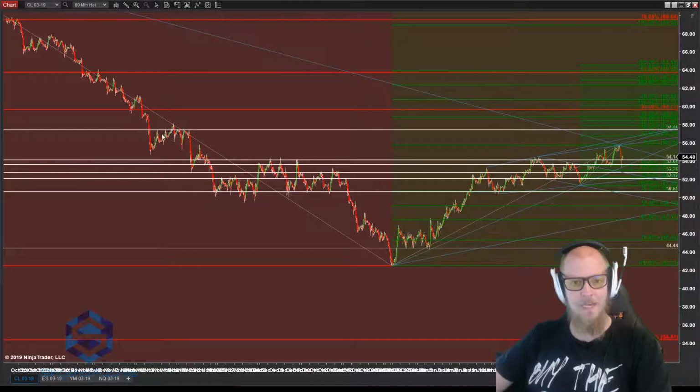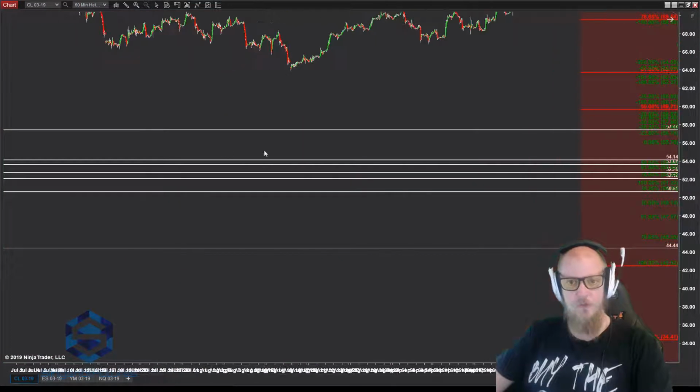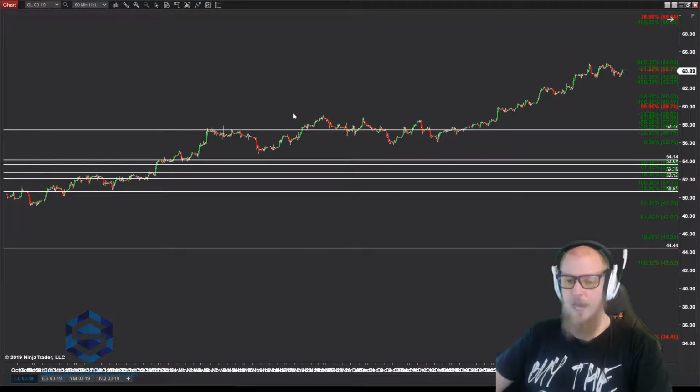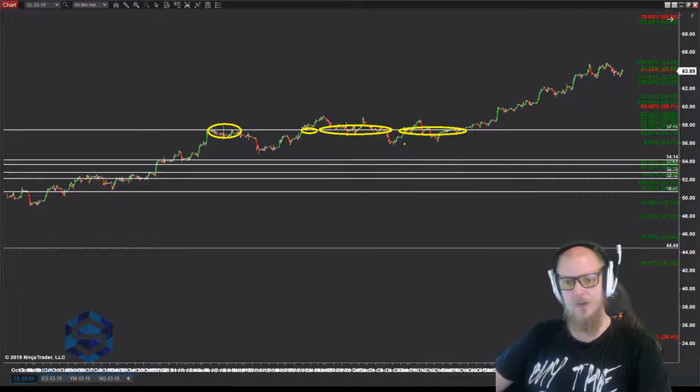Was this one time here in around November of last year a fluke, right? So if we go back a little bit further, let's see if the market comes back. And here we can see, okay, you know what? This level is obviously not a fluke. We have a very nice level of resistance, support, and resistance all through there.